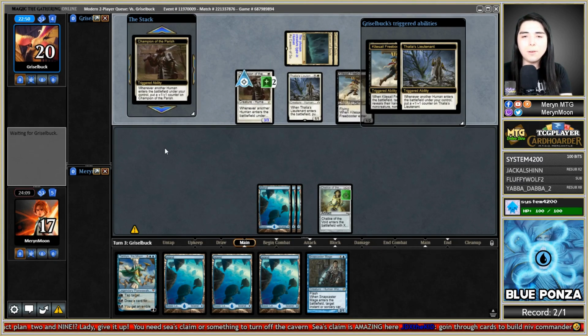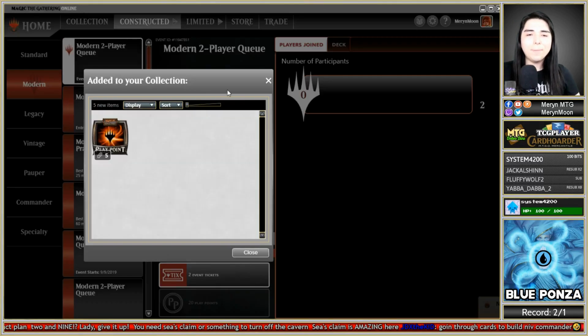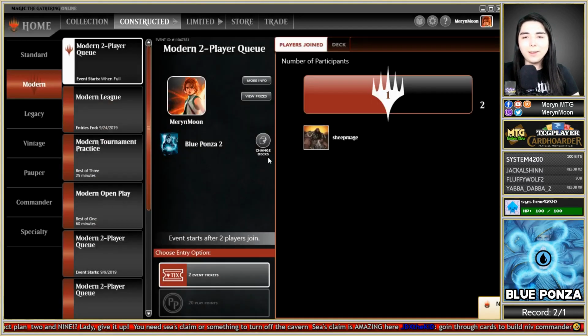They got a Freebooter, unfortunately. I'm just going to scoop this one up. I'm not going to beat that. Alright, so they got there.